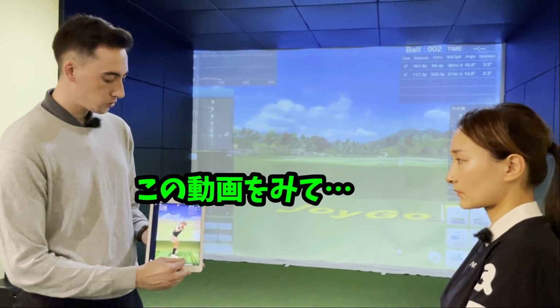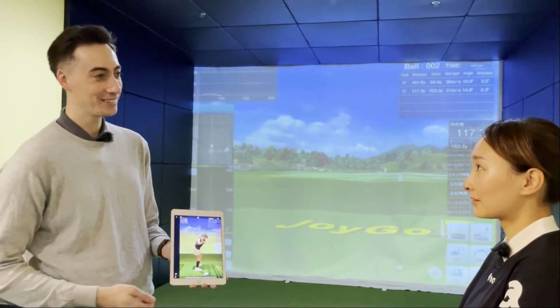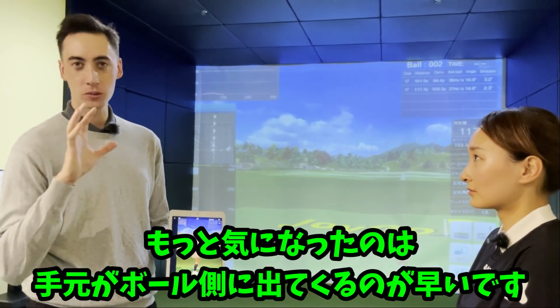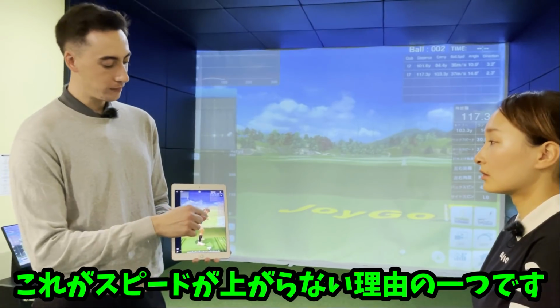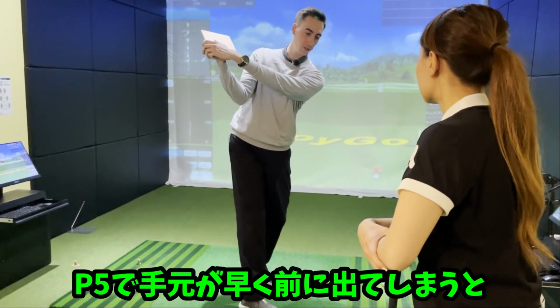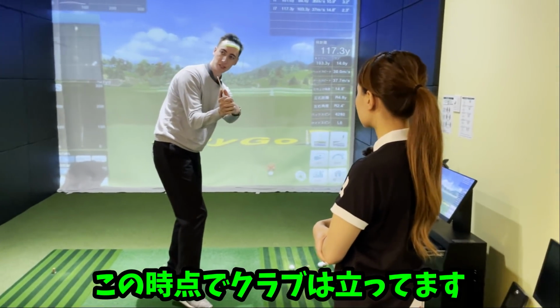So in my personal opinion, the first big power, she just pointed at it. Go for it. Yeah, I think it's a little steep, but more so what I see is the hands moving towards the ball in early transition. And this, I feel like, is your real true speed killer right here. As she swings up to the top, her initial move is her hands go out this way. Visually, that makes everything look kind of steep.